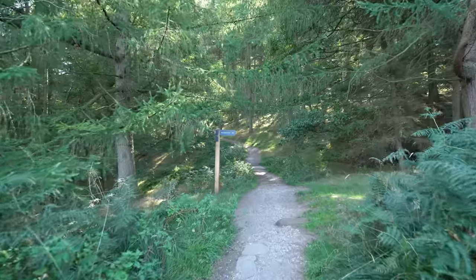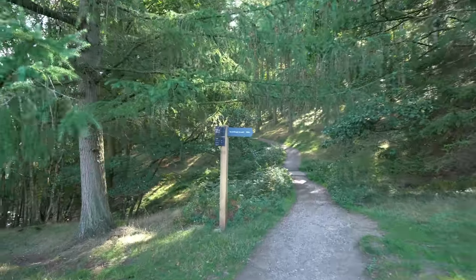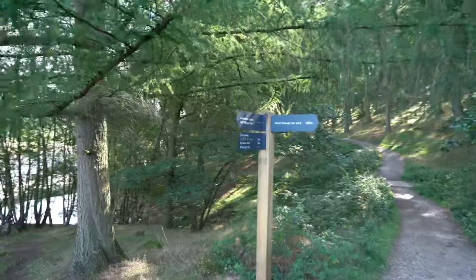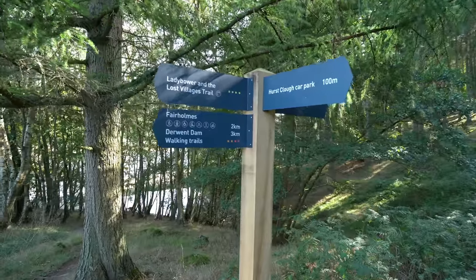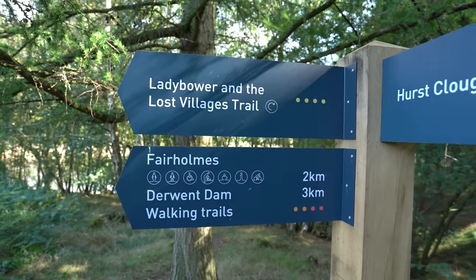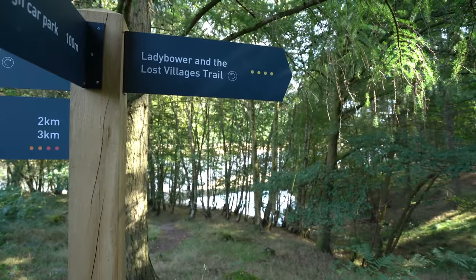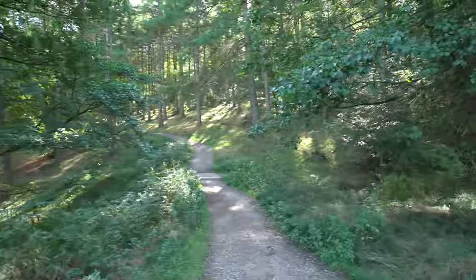Walking for ages. Right, more signs here. More signs. Car park. Right. Still going that way. More Lost Village. Another pipe and pressure. Okay, we're still going this way, everyone.